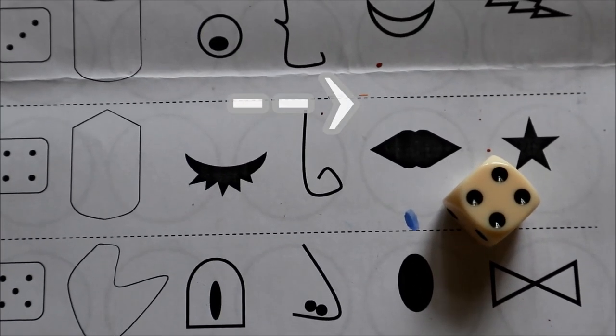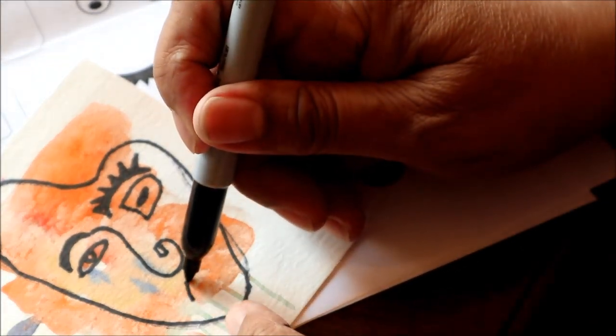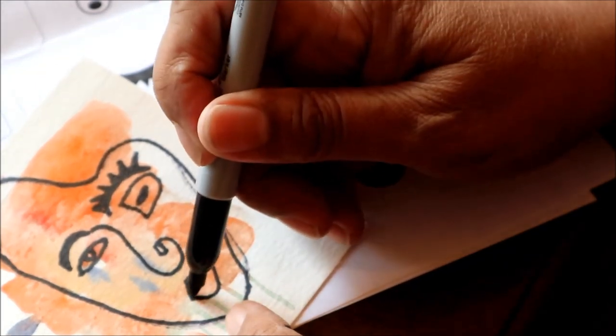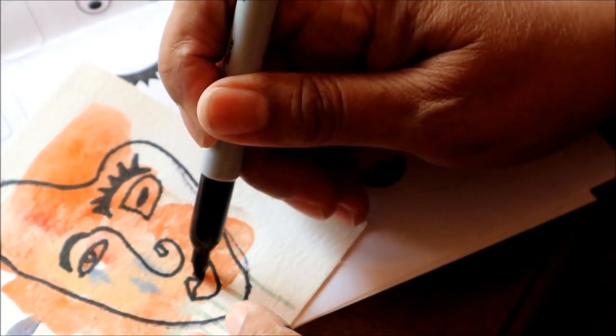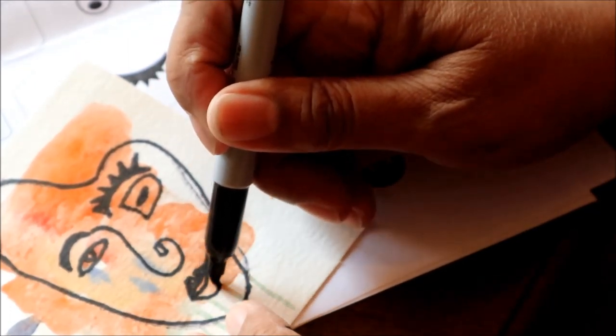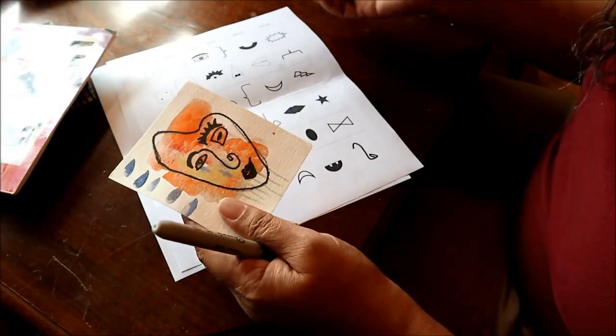And the neat thing is, even if you got the same dice rolls every time, you can interpret them differently. That one eye I did sideways. The next eye, which could have been a closed winking eye, I decided to make it an eyebrow. You're the boss of your art. You decide to use it however you want.